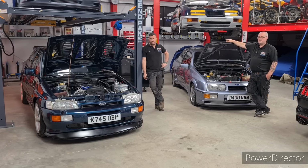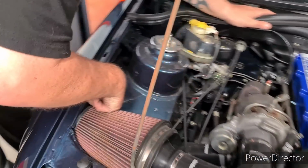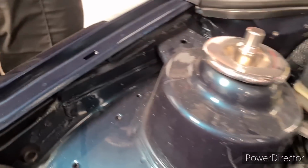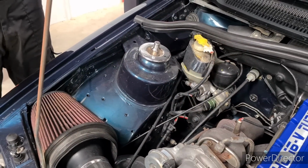Right, guys. Those of you who are quite regular at watching our videos, you'll have seen we did a comparison between the RS500 and the 3-door. So we thought we'd do one between the Escort and the Sierra. If you get up close, you can see a join there. And that join is basically because that inner wing, all the chassis rails, all the floor pans, is Sapphire 4x4 Cosworth, as we would say.